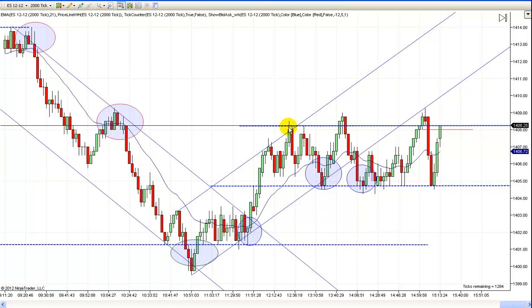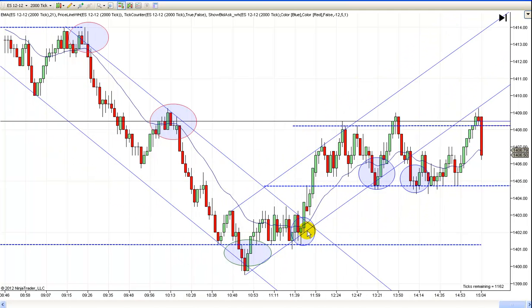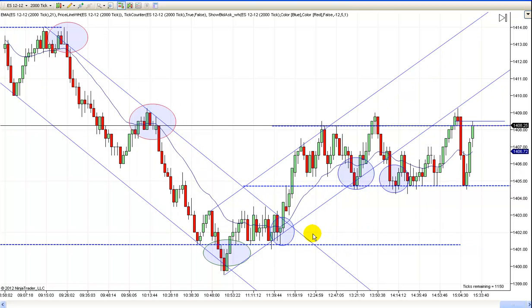And we got the overshoot, and you can see there's just stems up there. So it lets you know you really got it. You probably got it in the right place. And so this was a nice long right here. And then you don't want to be short in this, because now it looks like we found the bottom.